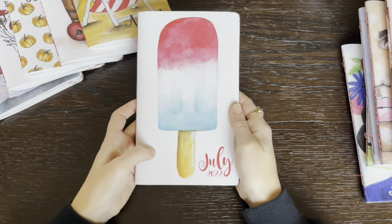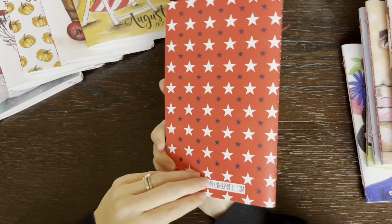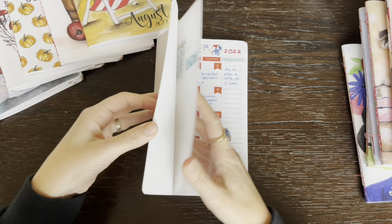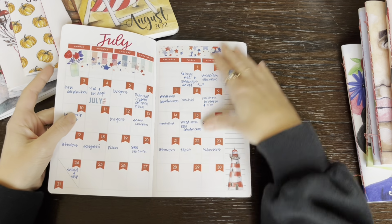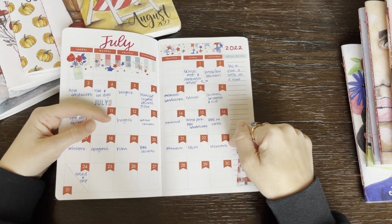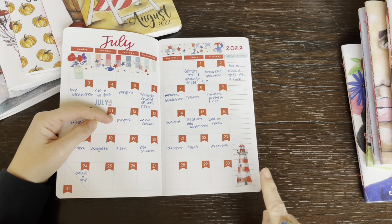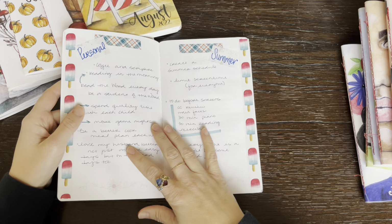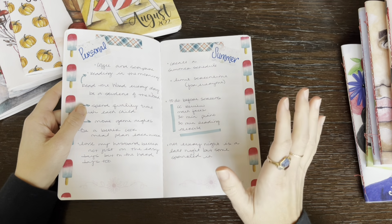All right, here is July. It was this cute popsicle with the stars on the back. And there are a lot of Cocoa Daisy items in here. This was another month for Cocoa Daisy that I enjoyed. I love lighthouses. I love red, white, and blue. There's a few things that I love.